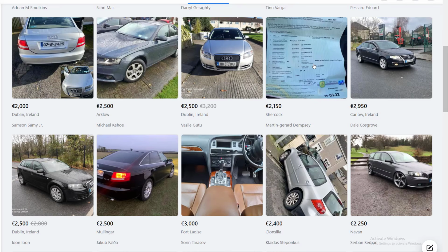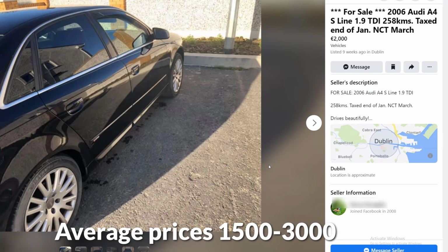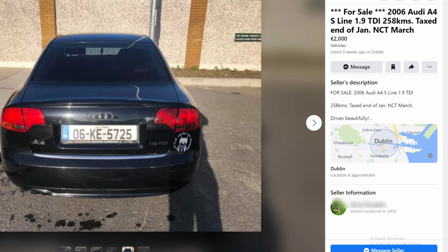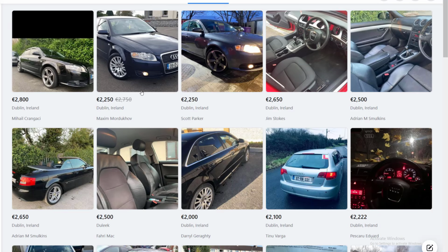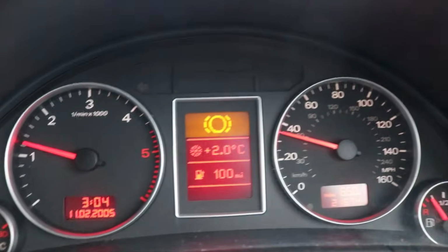and I checked online to see what these cars are making for a clean car with no issues. The price they are trading hands at is between €1,500 and €3,000. So if I can fix this car up and sell it for, say, middle of that, which is 2,200, that will give a nice profit of at least 1,500, depending on how much we need to spend on repairs of course.